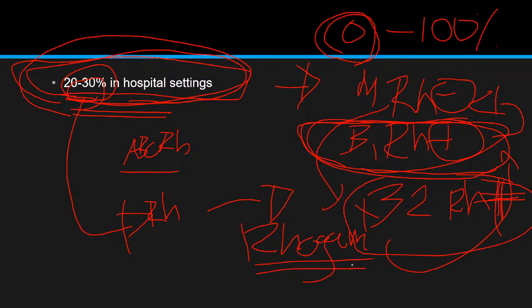So this is basically a prophylactic method of preventing the mother from developing antibodies. It targets the fetal red cells that are RH positive, and it's faster than the immune system, which means that the blood that leaked out during birth will be removed.